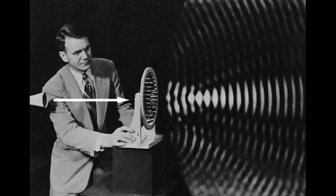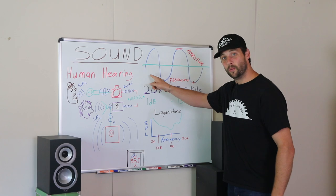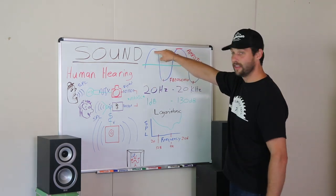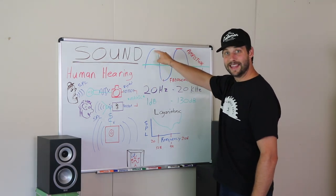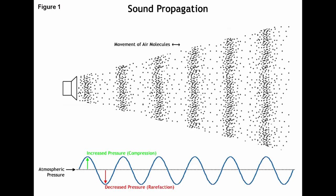Sound is a vibration. It's a vibration that is carried through air, hits our ears, and our brain interprets it as sound. Because it's a vibration, I can draw it as a wave. Up here at the crest of the wave, this is compression. At the trough of the wave, this is rarefaction. So this sound is just vibrations moving through the air. The molecules are squeezing together, compressed together, and then they're getting spread apart, squeezed together, spread apart, and it hits your ears and you hear it.